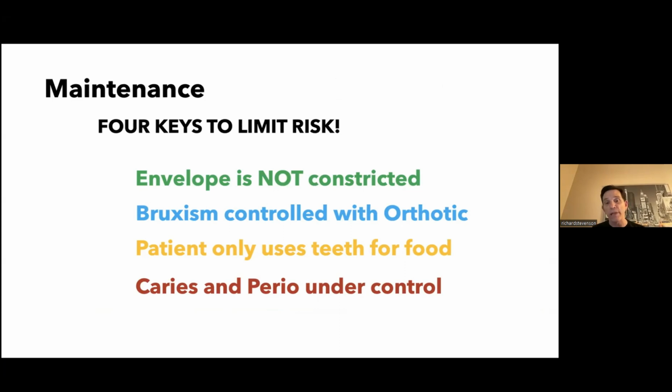And the problem is you lengthen the teeth, they start getting in the way, and that's a recipe for potential fracture in the future. If the patient is a bruxer, obviously an orthotic is required for nighttime use. Patients need to be told only to use their teeth for food, which sounds crazy, but a lot of patients use their teeth for other things that are not food.